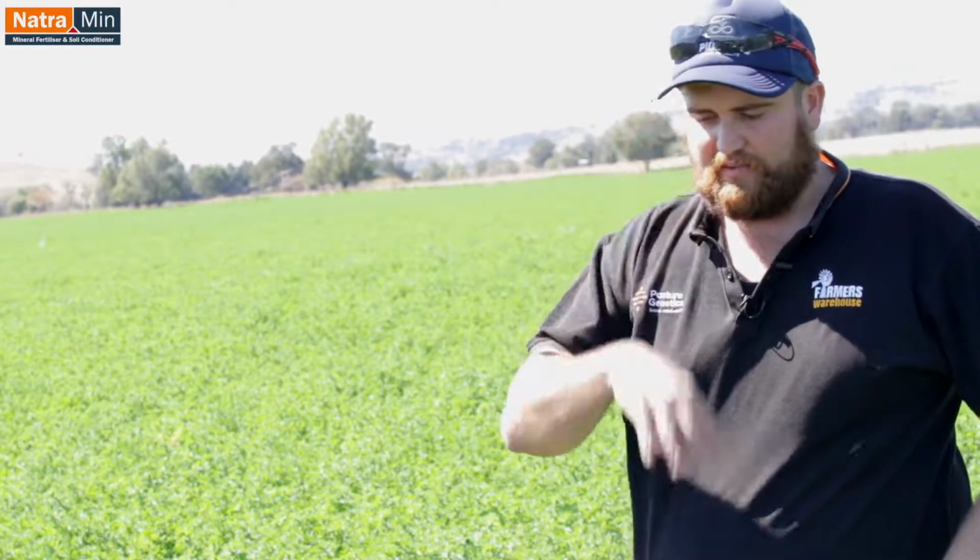In a lot of cases here we'll soil test, figure out where we're deficient and target key nutrients. We do have some structural issues here, which is generic throughout the alluvial flats along the Hunter River. So we find ourselves using soil amendment products like Cowless and gypsum to improve soil structure, nutrient availability and the effectiveness of our other fertilisers.